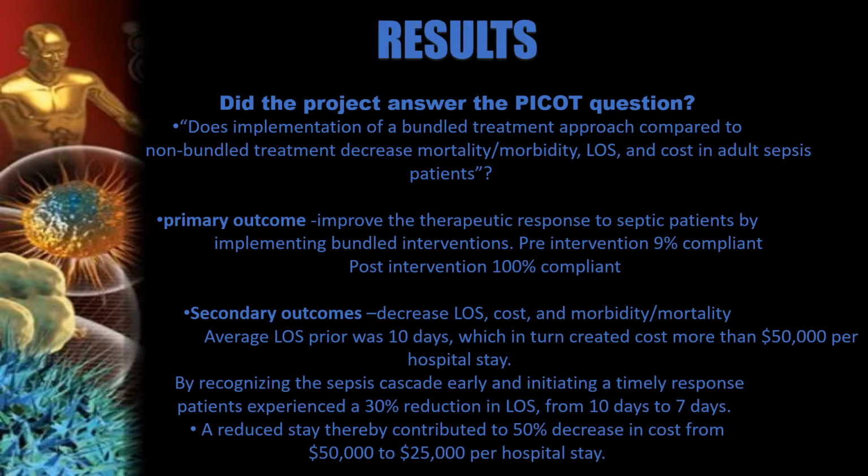Now the results. Did the project answer the PICO question? And the PICO question was, does implementation of a bundled treatment approach compared to a non-bundled treatment approach decrease mortality, morbidity, length of stay, and costs in adult sepsis patients? So our primary outcome was to improve the therapeutic response to septic patients by implementing bundled interventions.